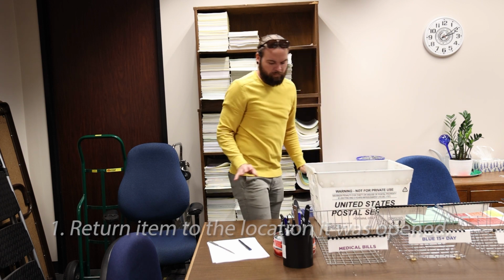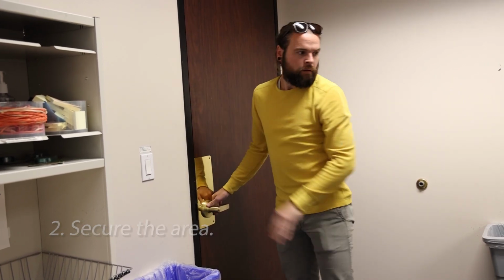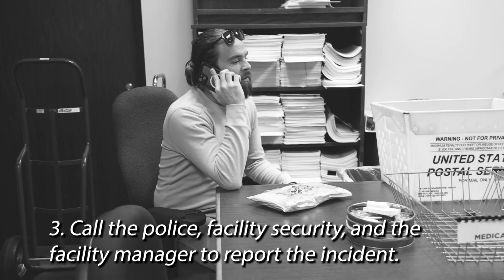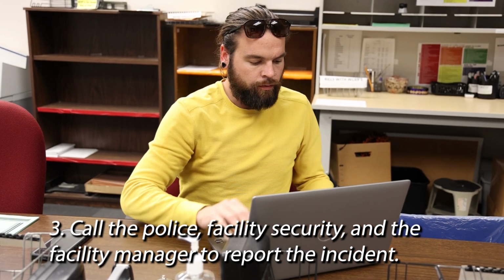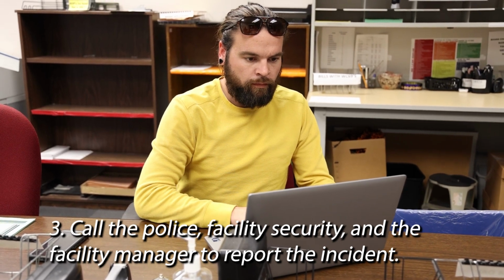When creating a secure area, ensure that no one leaves who was present when the item arrived, and no new employees enter the area. If you suspect an explosive or mechanical device may be in the package or letter, do not use a cell phone near them. Walk as far away as possible or attempt to communicate via a landline or email. Many potential explosives can be set off by cell phones.